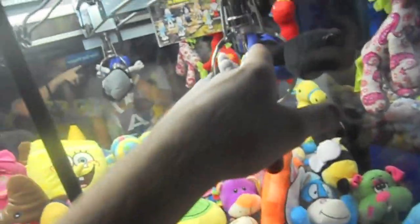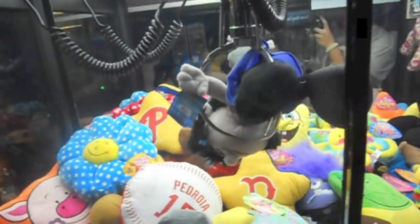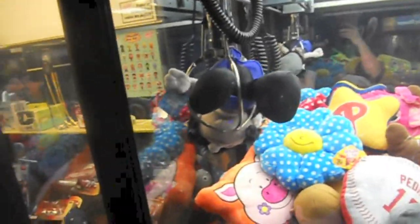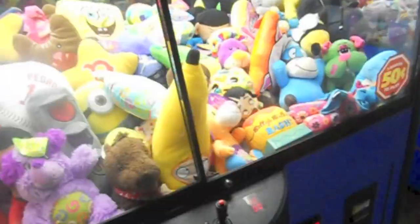Oh, you pinched her skirt. Yeah, I pinched her dress. Perfect. Let's see. Nice. Is this your first Vexen? Yeah. They sell really well. Got her. Vexen, I'm surprised you got her. I tried jewelry. Is it worth it now since you won Vexen? Yeah.